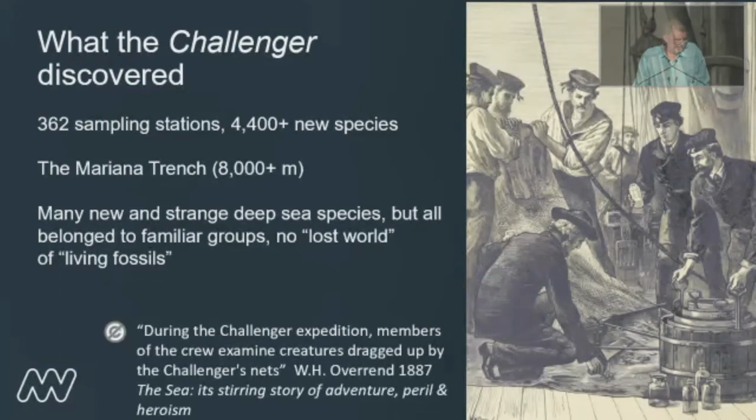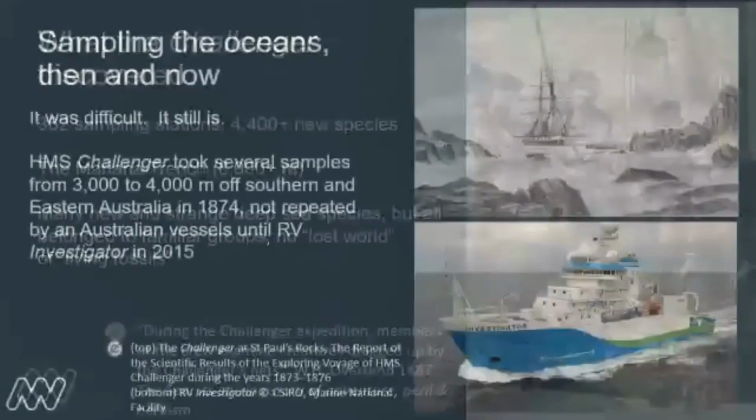But anyway, they discovered many strange and new deep sea species. But the important thing was that they all fell into familiar groups. They were strange, all right, and they were new species, new genera. They were things which we certainly didn't know about before, but there was no lost world of living fossils, no strange and wonderful things previously thought extinct that would have given extra weight to Darwin's theory of evolution, which is what their secret hope was, I think. In fact, it sort of poured a bit of cold water over the theory, to be honest, for a little while.